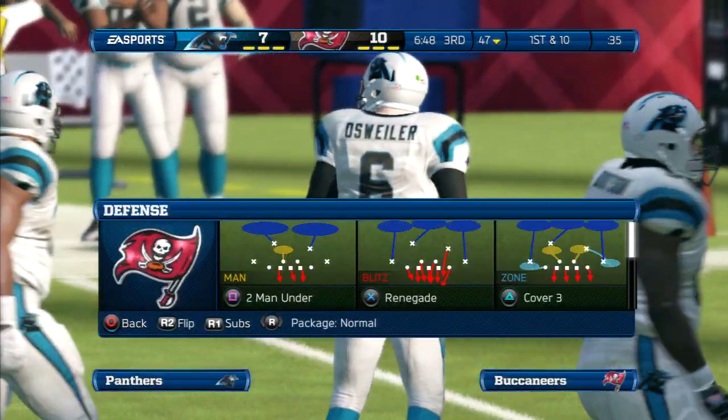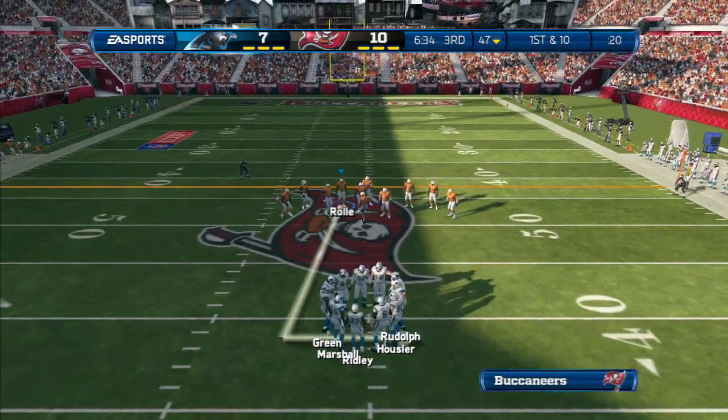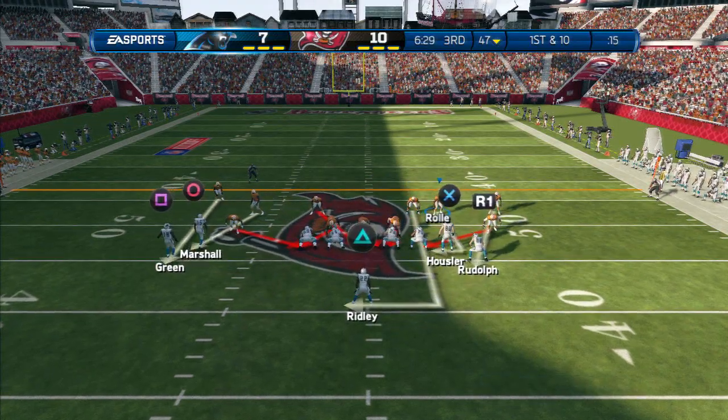In the NFL, it's all about passing. We see all these wonderful things. But when it comes down to it, who can win the war up front? And you win the war by running the football. Great job by the offensive line that time.